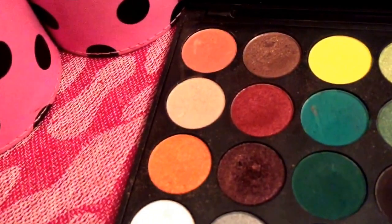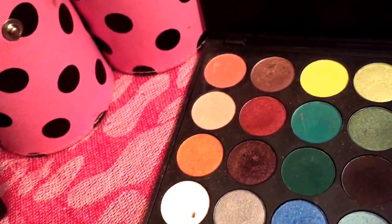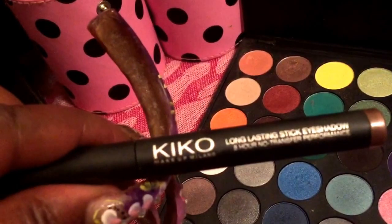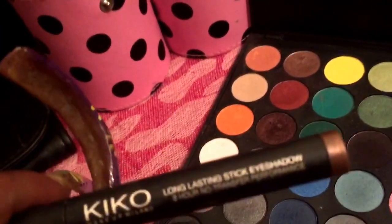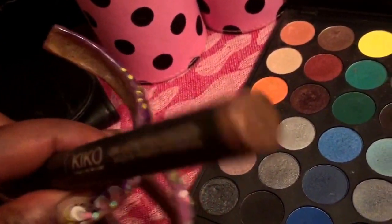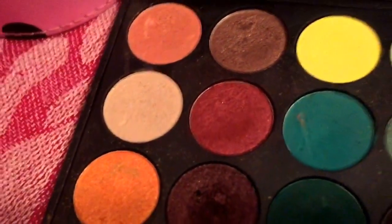Speaking of the fall tone colors that you see right here in the top left, I'm going to be using this Kiko Everlasting eyeshadow stick as a base to make these shadows show up better. And it has no transfer, so I really like this as a base. It's too shimmery for a single eyeshadow for me. And this is pretty much the color that you see here on the bottom of the stick. So I use that as a base underneath some of these darker shades here.